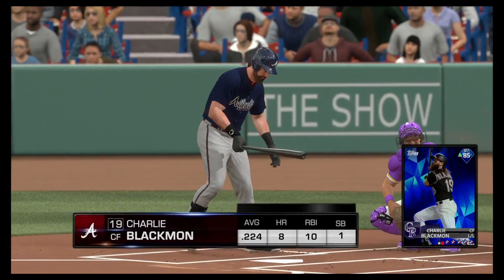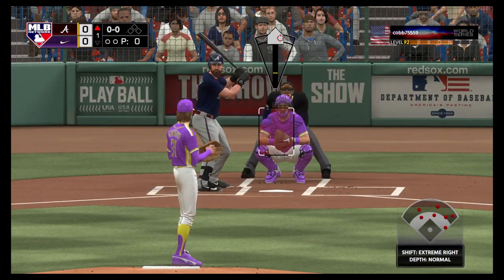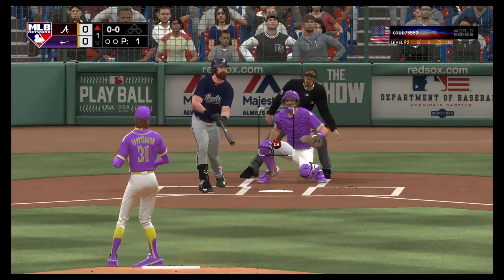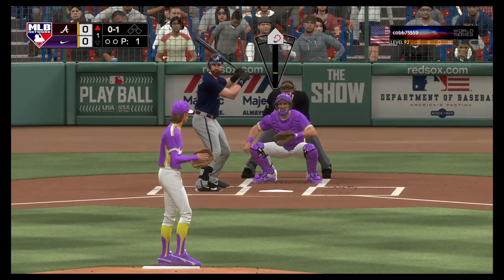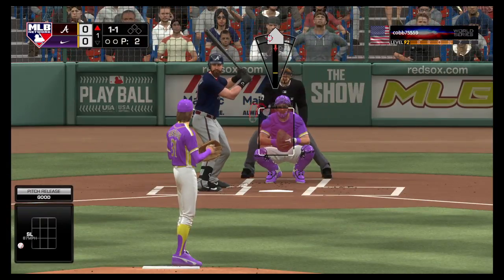So striding forward now, Charlie Blackmon. He'll get us started in this one under the lights. Center fielder, Charlie Blackmon. First pitch on its way. Very weakly on the ground. Foul ball, however, strike one. The windup and the 0-1. And a slider runs in on him as he has to lean out of the way.